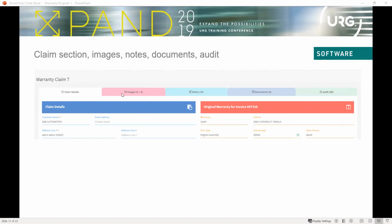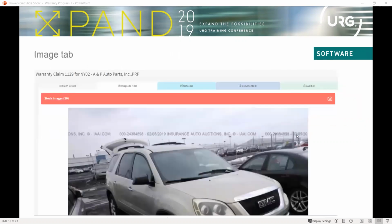If you go to the images tab, which is the next one, you'll get pictures of the actual vehicle that was in the wreck and what's going on with it. This is really handy when they call and say something's damaged, something's cracked, something's going on. We can page through the pictures and take a look to see if it was hitting the rear, front, or whatever. When we upload pictures, they'll come into this section and they'll also be in the document section.